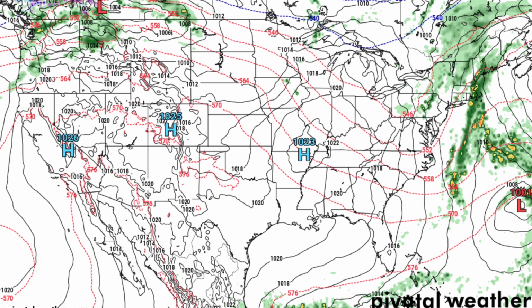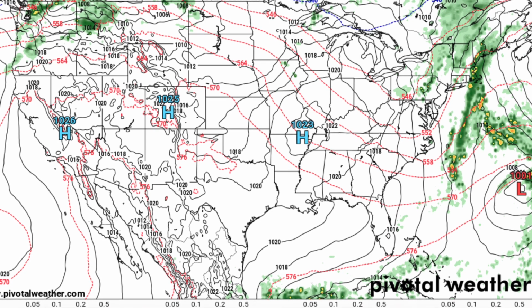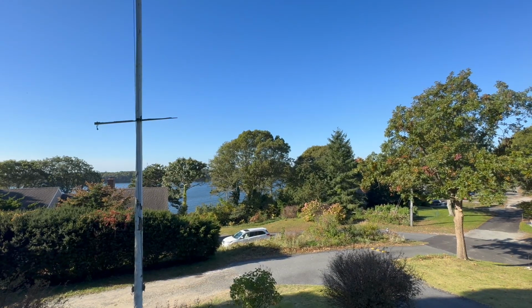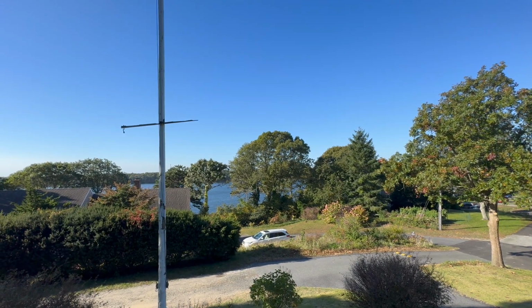And even if Nadine doesn't form, this strong high over the northeast is going to create a lot of wind and more rain in Florida, where the disaster is sort of ongoing. Even though Milton and Helene have gone, the cleanup is going to become wet and windy here late next week on the south side of this high that's coming at us.